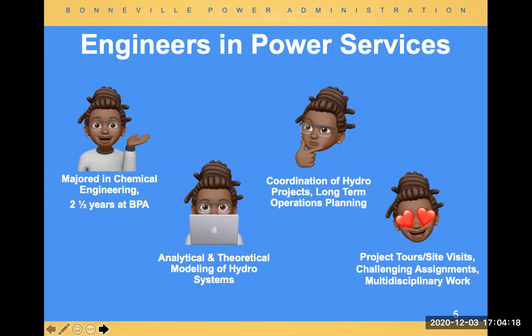What I love most about my job are the amazing opportunities to travel and visit the various projects throughout the region. I also enjoy the challenging assignments I've worked on since coming to BPA. Many of these assignments involve working on a multidisciplinary team consisting of economists, mathematicians, hydrologists, biologists, and other professionals to solve complex problems.